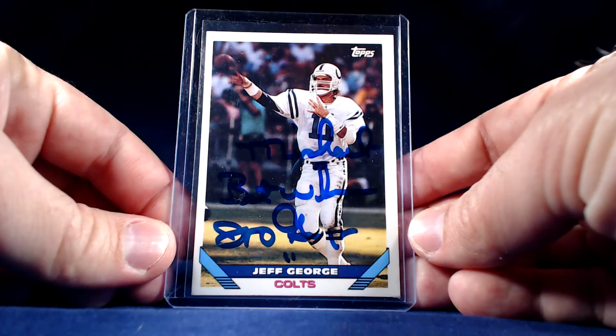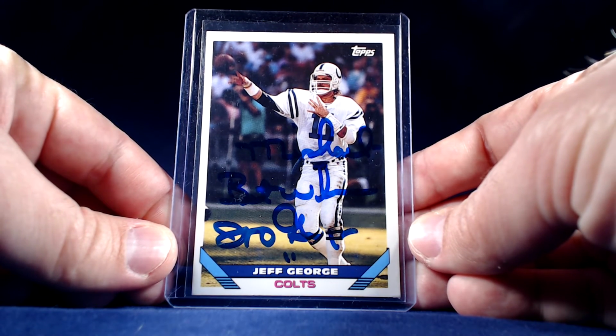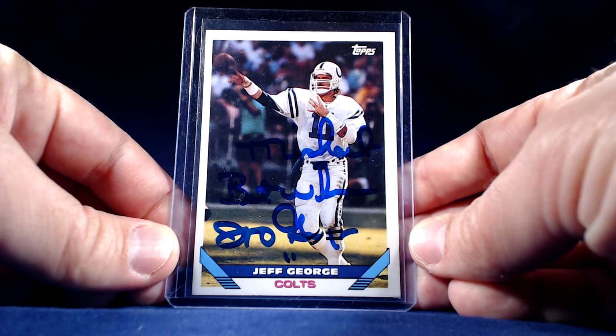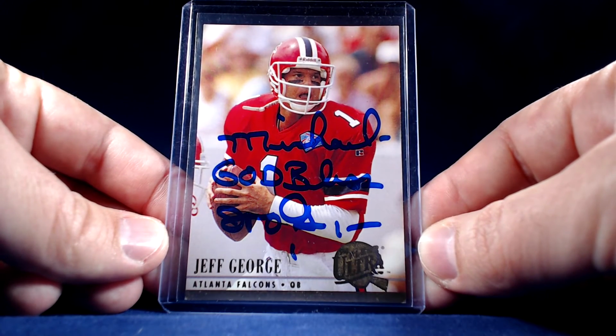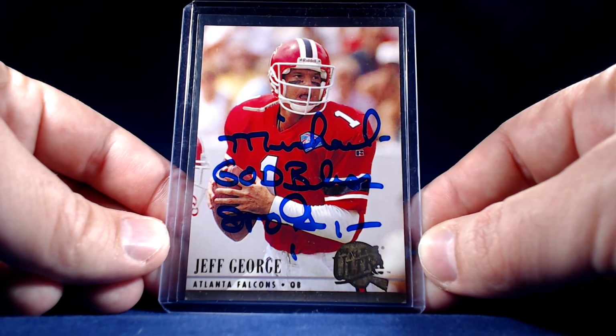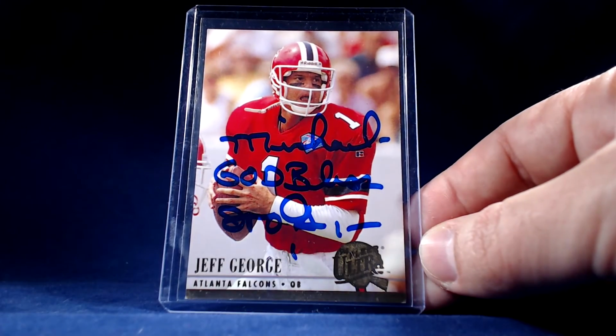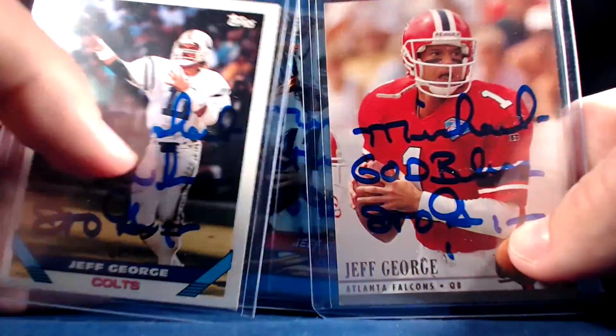Next up, we have a 1993 Topps signed in blue. Always like getting the Topps returns. Also personalized, best wishes. And finally, from 1994 Fleer in the Falcons uniform, Michael, God bless, Jeff George, number one. So nice return from Jeff George today. Three signed cards in blue.